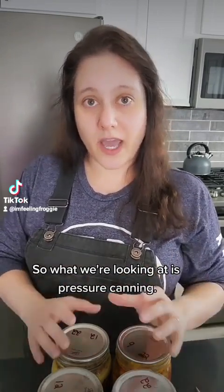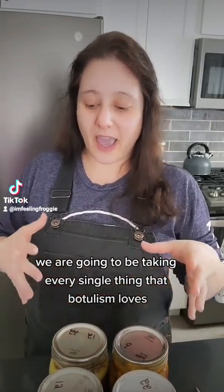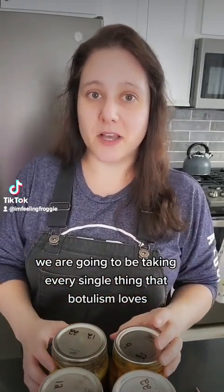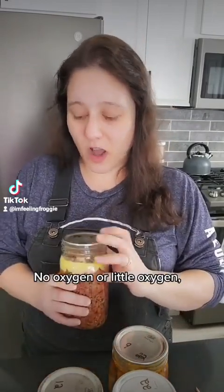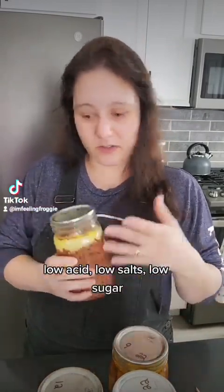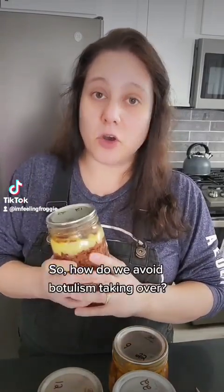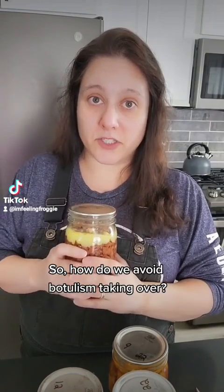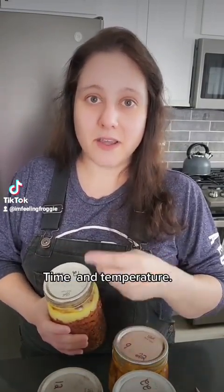So what we're looking at is pressure canning. With pressure canning, we are going to be taking every single thing that botulism loves and putting it in one jar. No oxygen or little oxygen, low acid, low salt, low sugar, everything they love. So how do we avoid botulism taking over? And that is easy. Time and temperature.